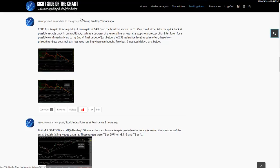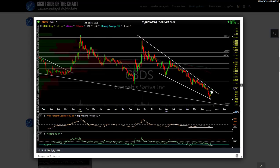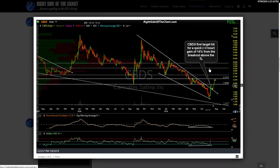And then trade ideas, this one you already hit the first target, so I'll share it here in the video. Just things we share in the trading room. CBDS posted this one earlier today as a trade setup with a breakout over this trend line here. Just shortly after that, the stock did break out and went on for a quick 14% gain from there. Popped up, doesn't look like much because it's a low price stock, but went up, hit this 194.50 target, and so from there, where is it now?